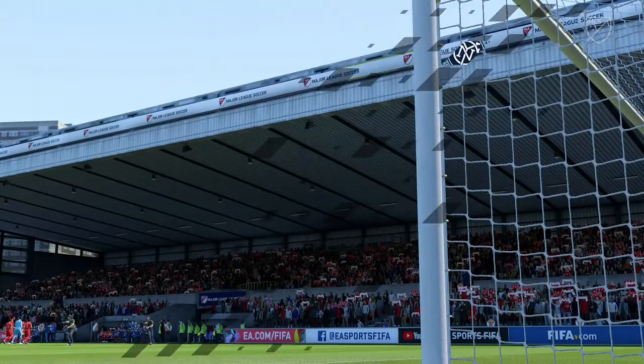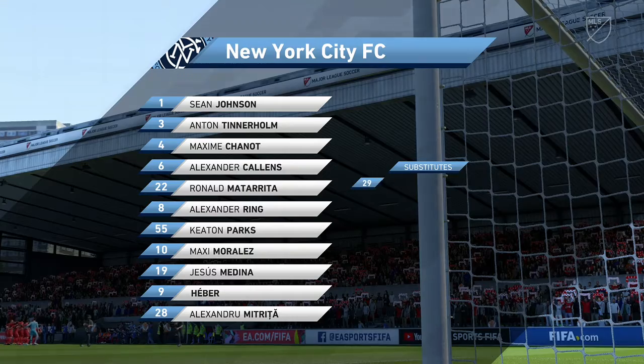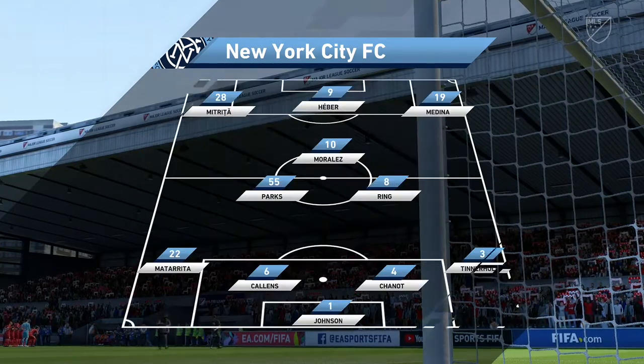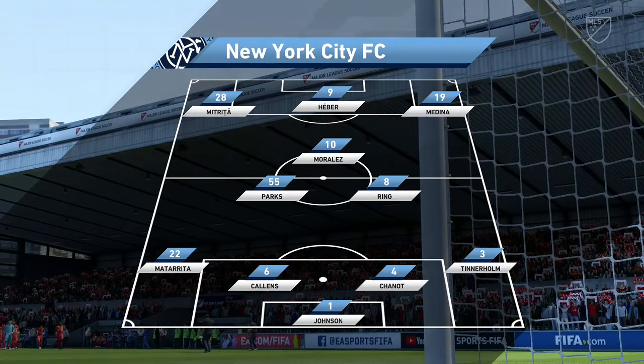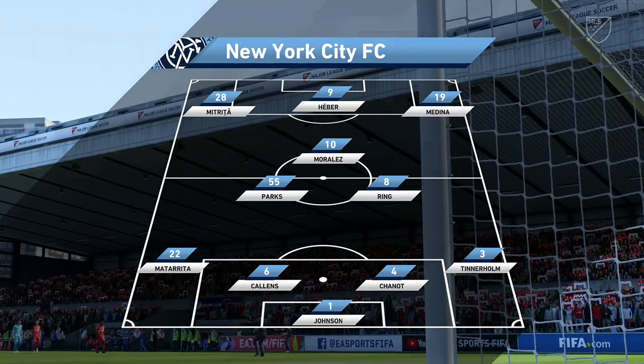New York City FC will line up like this today. We've got it down as a 4-3-3. Yeah, it's a system that the Netherlands used to use all the time. I think really they invented it, and plenty of countries have adopted it since. If it works, it's really tough to handle.